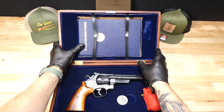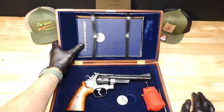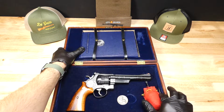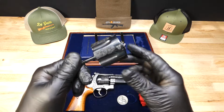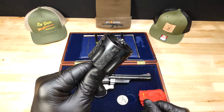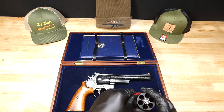Comes with a 125 Years with Smith & Wesson book by Roy Jinks. What's unique about this one I haven't seen out there is it also comes with a 45 ACP cylinder as well as the standard 45 Colt cylinder.